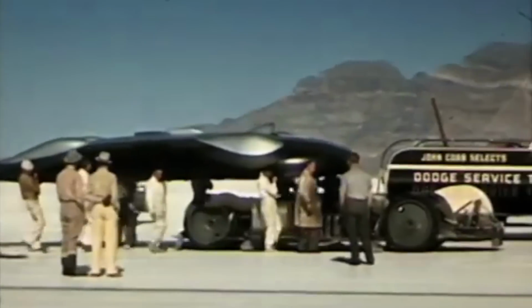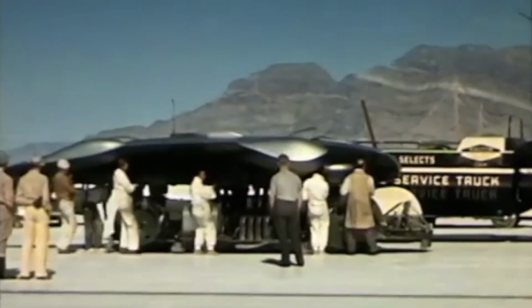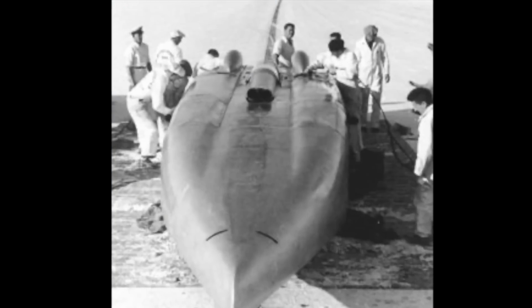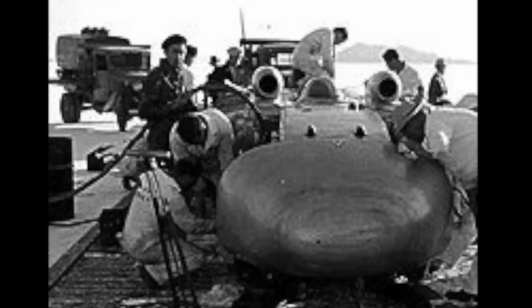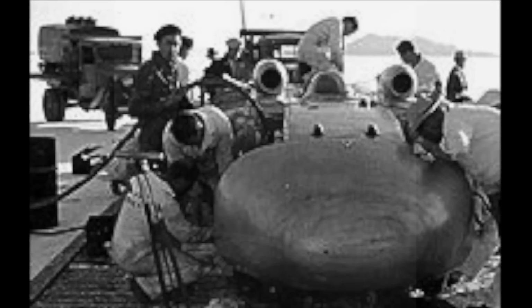Eyston could see that John Cobb, newly arrived at Bonneville with the Railton Special, posed a significant and immediate threat to his record. While Cobb tested his car, Eyston made further radical modifications, possibly inspired by the design of Cobb's Railton. Thunderbolt's tail fin was removed to reduce drag, and using a water tank instead of a radiator at the front meant that the air intake could be closed off and the nose given a new, rounded profile.